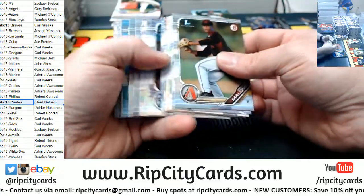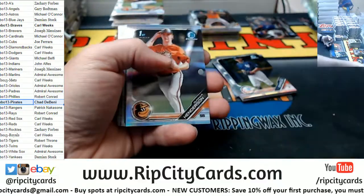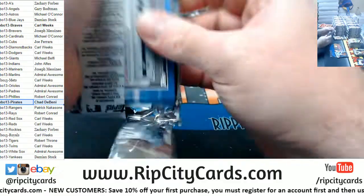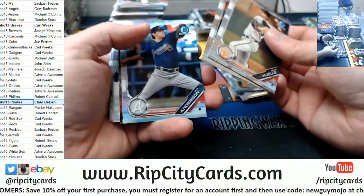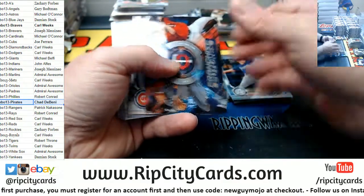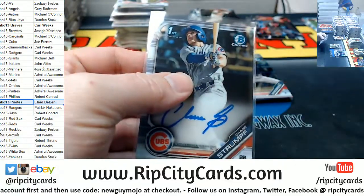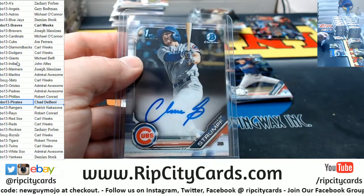No, they're not. You don't get them in every case. Mercer blue paper $4.99. We hit a super box topper out of the first box that we opened, or first case that we opened. A Schrumpf for the Cubbies. First Bowman autograph. Rah rah coming in hot.